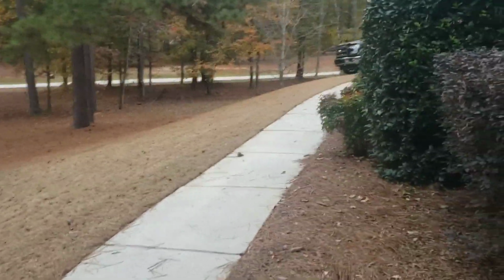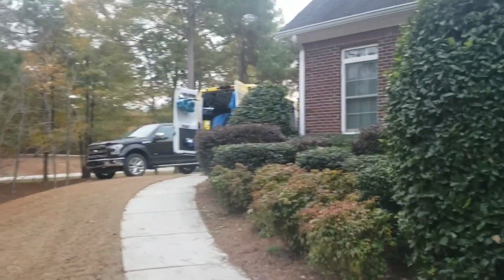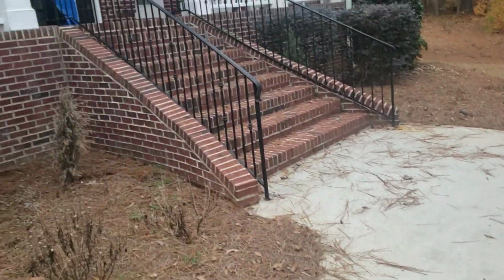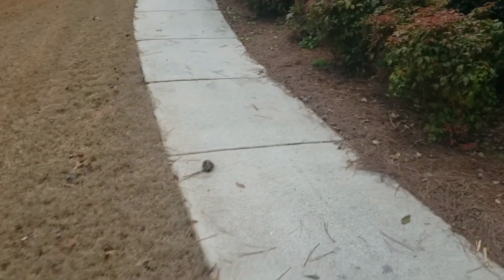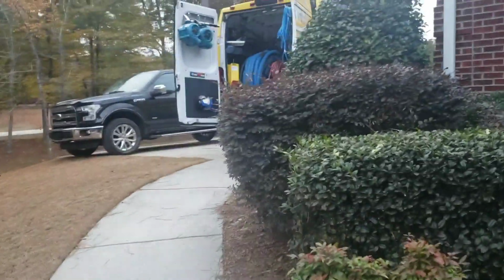So I gotta get some corner guards. So you see that run from my truck? See my truck right there? So I gotta pull my hoses all the way around down into the basement, and then when I come back up, I'll just hit the main and then hit the upstairs and come on out.